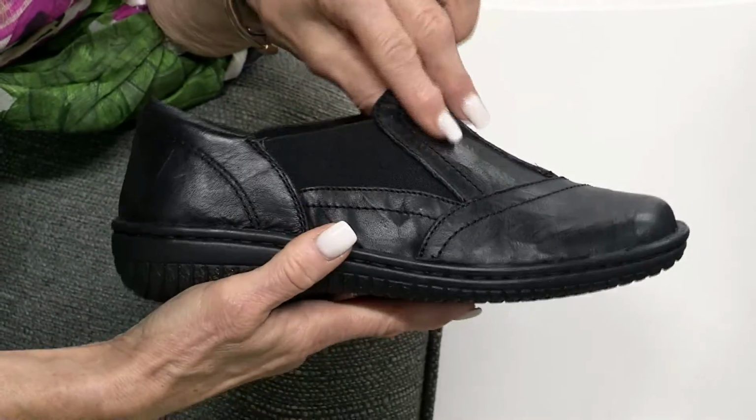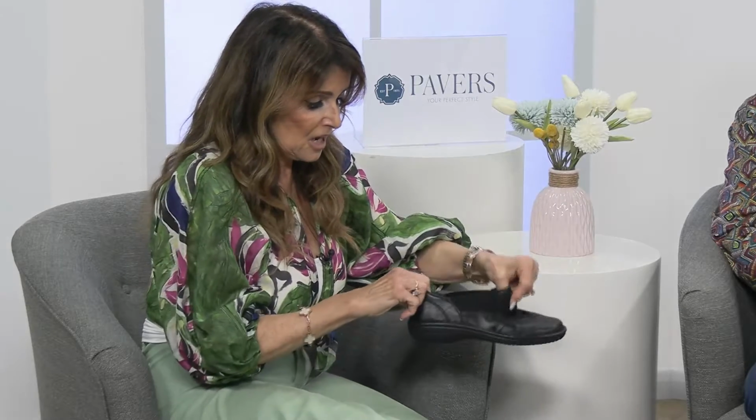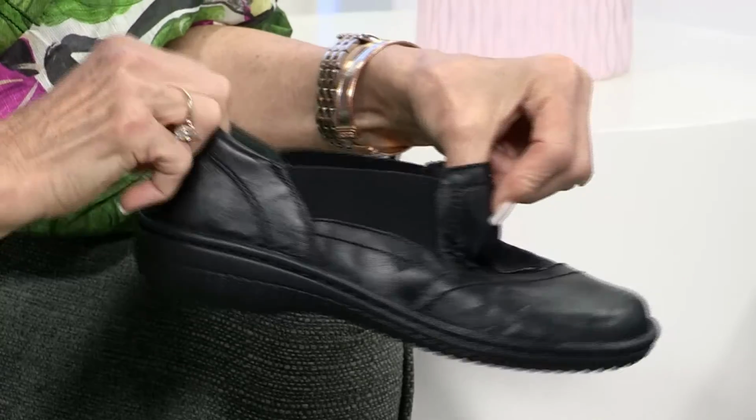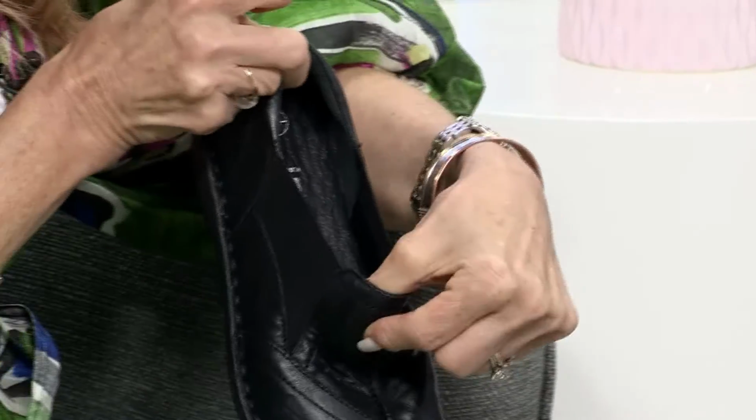He actually incorporates it into the design, doesn't he? He puts a piece here. Yeah. So how clever is that, that this shoe, the right way around, opens like that. So you're actually opening the shoe for you to get your foot in there very easily and comfortably.